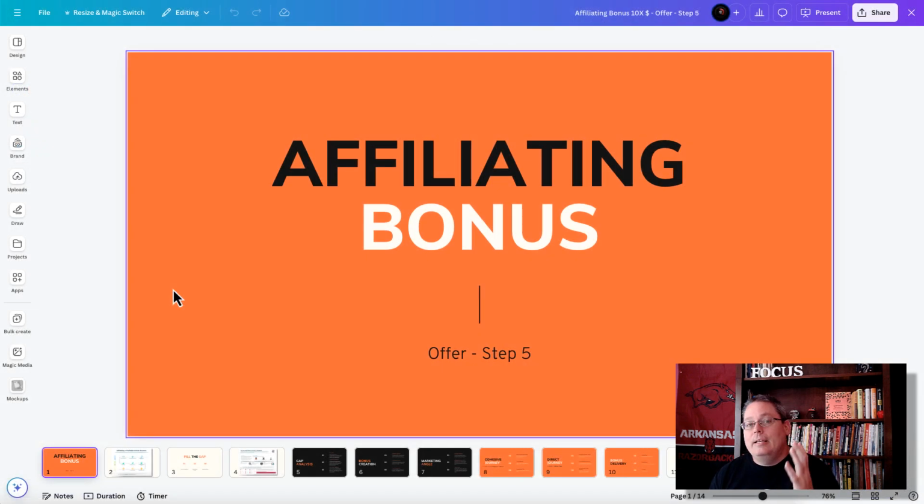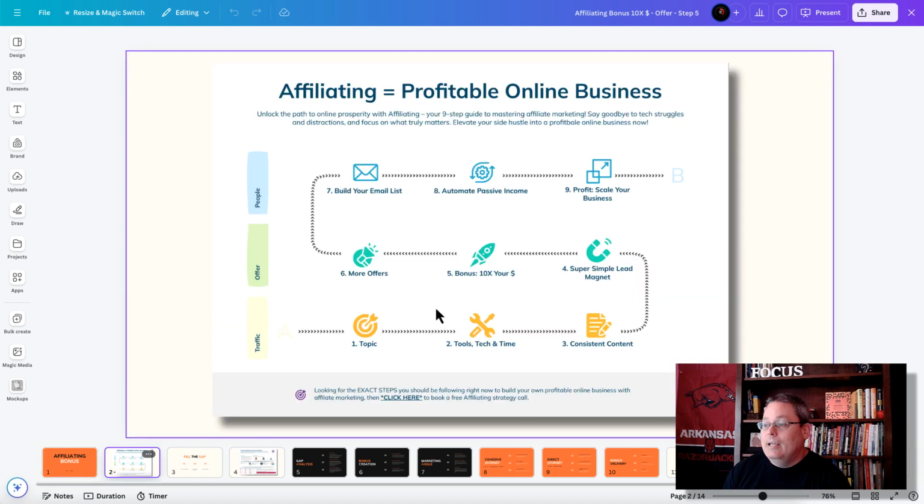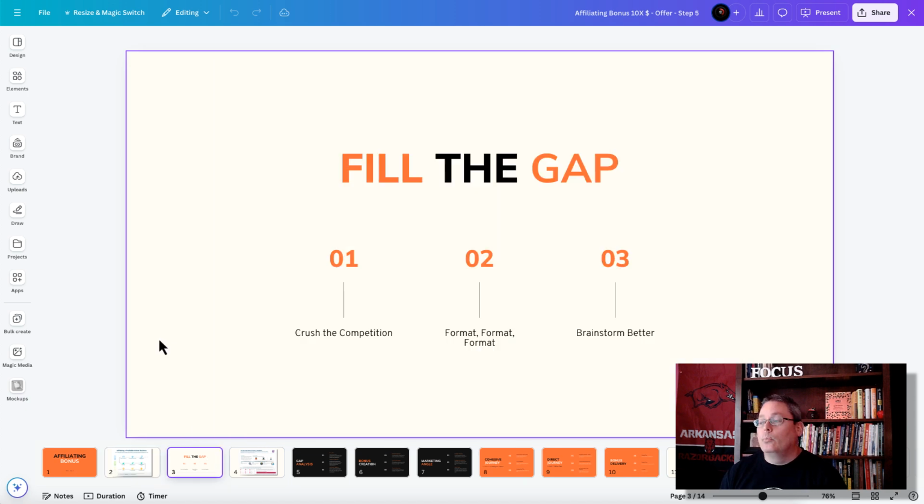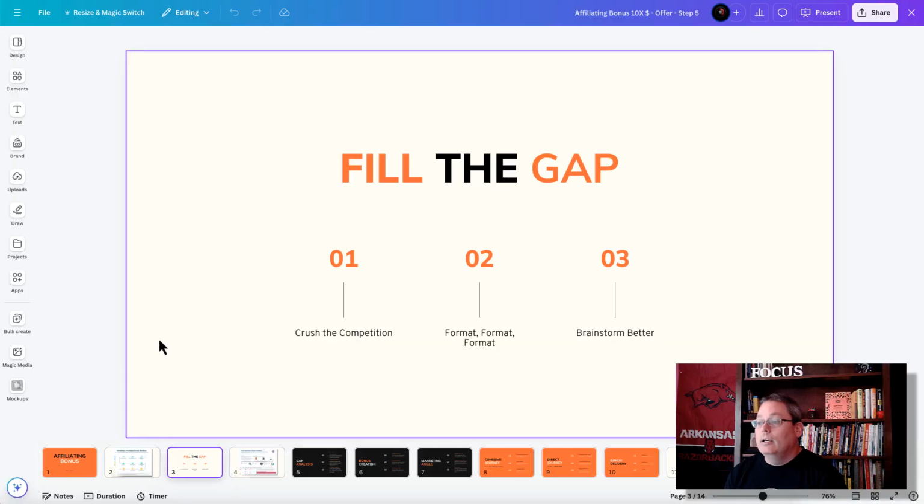Now, inside of affiliating, when I teach this, when I show folks how to do this, and I break it down and we go through each step by step, we're under step 5, offer. And again, when we're looking at the roadmap, bonus, 10x your money, this means that you have the chance to actually identify a problem. And really what that means is you're filling a gap in the affiliate product. You're looking at the product and you're saying, okay, this product is perfect. Well, almost. It has a few issues. And here you're going to use this 3-step process to fill that gap.